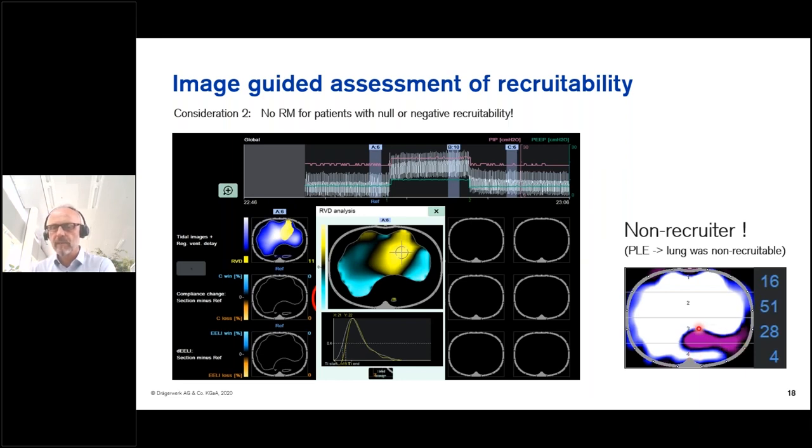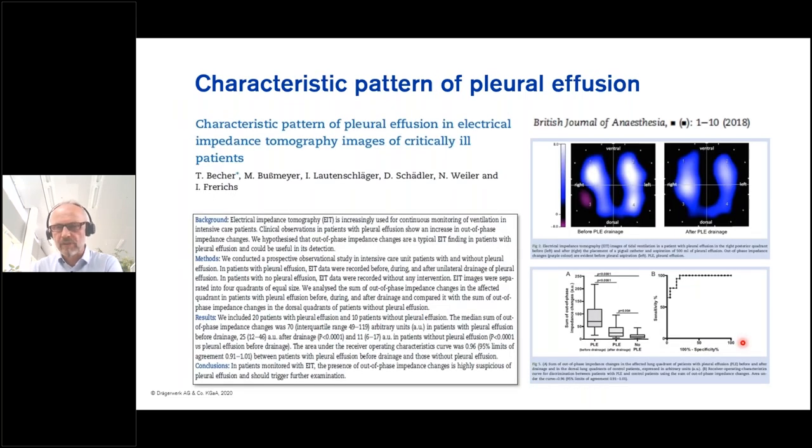How can I claim the dorsal purple parts are caused by pleural effusion? Well, that is based on a study that was published 3 years ago. And this is actually a group where I have a close cooperation with. It's just located 80 kilometers from where I live. And this study group has systematically assessed this. They validated based on ultrasound that one group of the patients, the study group, had pleural effusion. Then they did the drainage.